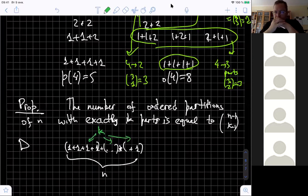I can give you one or two more minutes, or I can continue. What do you think? Maybe you will find the answer. Okay, I'll give you one more minute and we'll continue. It's not too hard. For example, we have 10 ones and we need to look at in how many ways we can describe it as different blocks. So we need to take three blocks of ones. And how many ways of doing this?